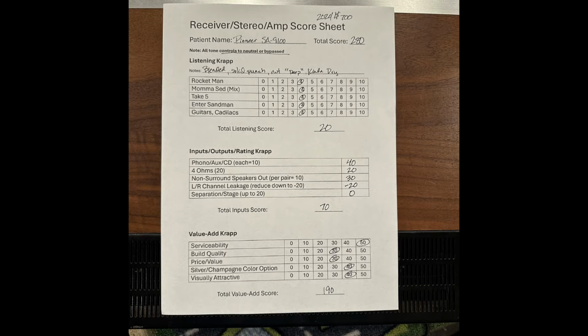As far as the separation and stage, it's not really good. It's just not the rich experience you get with this Marantz. And again, I've had several of these, 3 to be exact, and the 7100s as well, and the 8100, I believe. Yeah, they're all bad. They all leak as bad.